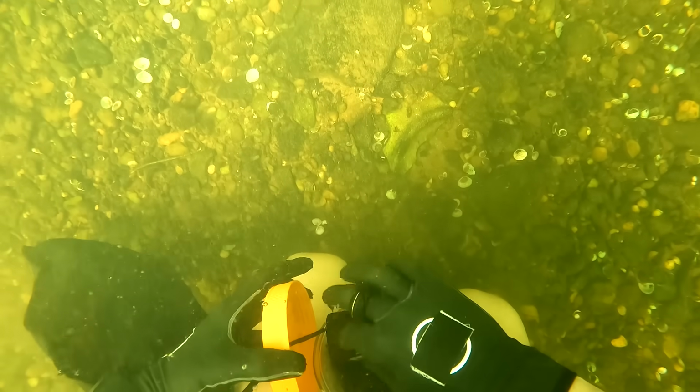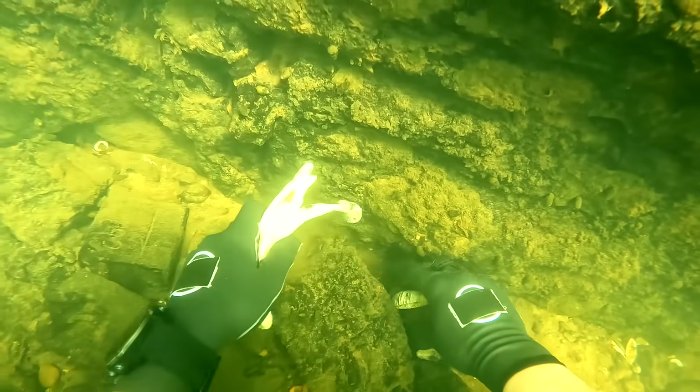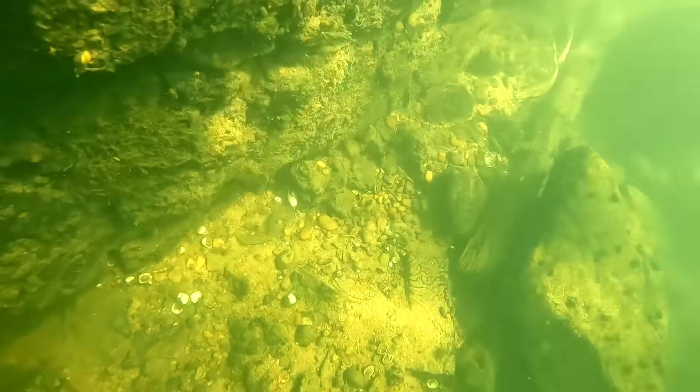This jar is getting kind of full, but I'm going to continue filling it up. Alright, we got a bunch of flukes and paddle tail swim baits here. Most of these lures aren't going to be reusable, but we're going to take them out of the water so a fish doesn't bite them, thinking it's food.